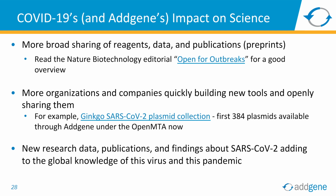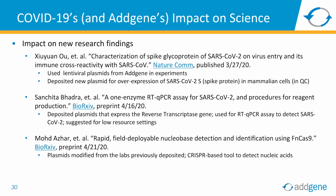And then really, COVID-19 has had a huge impact on the new research data, publications, and findings that are coming out about this coronavirus, and really adding to the global knowledge of this virus and this pandemic, as well as future viruses. An example of the power of data sharing is shown here. And this phylogeny is based on full sequence analysis. It's listed on nextstrain.org. And it's showing the evolutionary relationship of SARS-CoV-2 viruses from the COVID-19 pandemic. What you see here is how scientists around the world have been able to sequence the virus from patients and then share this data with others to quickly understand the spread and transmission of the disease.